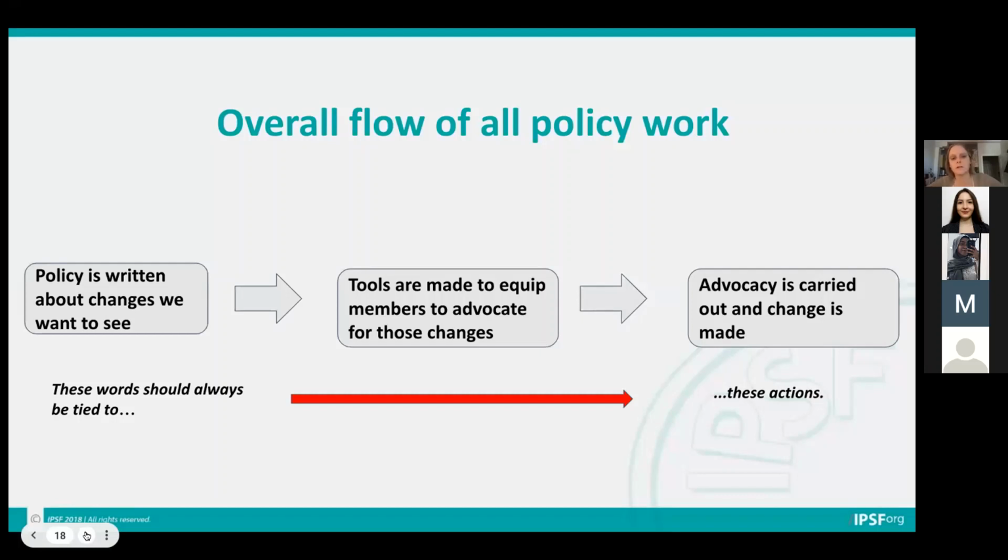So when you're writing policy, think about the words that you're writing. What kind of impact are they having? Are they producing the action at the end that we're hoping for? Are they just raising awareness, which sometimes is all you can do on some subjects for the time? But always think about the words that you write in your paper, because ultimately they could become reality. So you want to make sure that once your paper is written, the tools that are made to help people advocate for this, and then that advocacy, actually bring about the change that was your goal in the first place. So just something very important to think about.